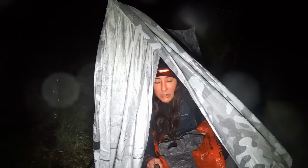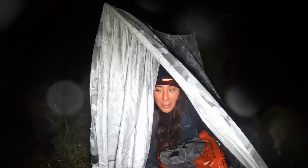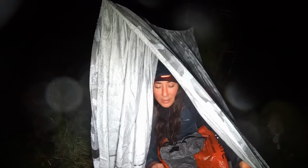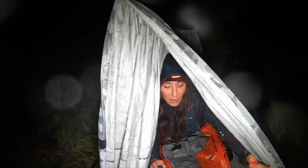It's funny because I knew this was going to be hard. I knew it'd be tough, but when you're imagining doing stuff like this and you're warm and dry, you kind of think, okay, it's going to be really unpleasant, but it'll be raining, but I'll get the shelter up, and then once I'm in it, I'll be all dry and it'll be okay. But in reality, it doesn't go like that.